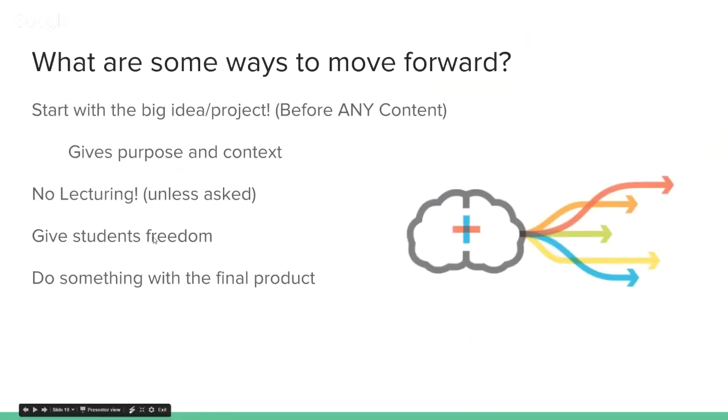Finally, give students freedom. Say yes whenever you humanly can. That's super important. And finally, do something with the final product. That is so important. To make it real for the kids, do something with the final product.